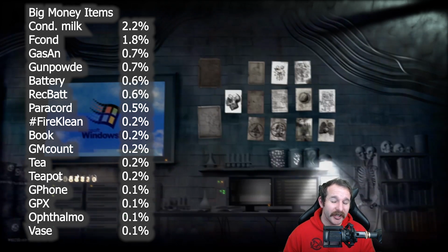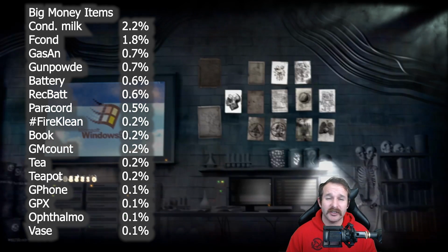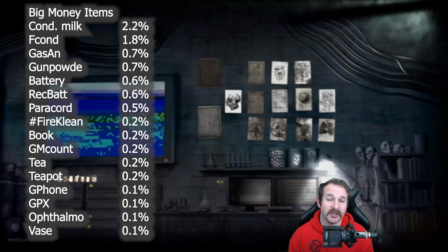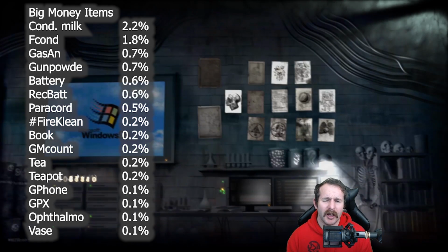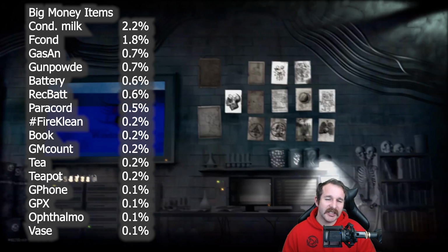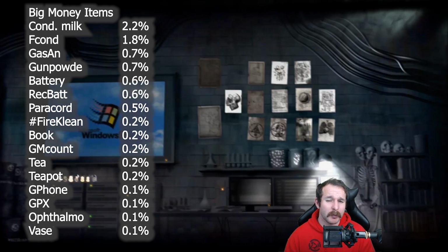The best one you've got is your condensed milk, spawning at 2.2% of the time. These are actually selling around the 25,000 ruble mark. And then your fuel conditioners around the 2% mark, 1.8. They sell for around 90,000 rubles to the Therapist. And then as you can see, as you go down the list, there are most of the really expensive items that do spawn in there.